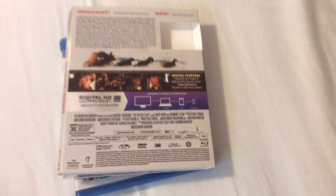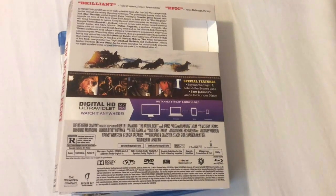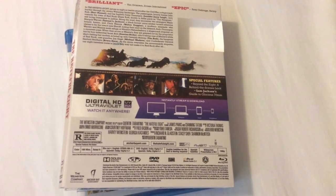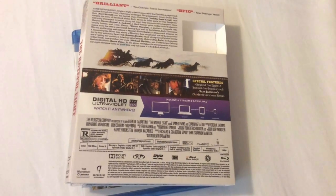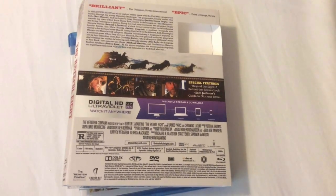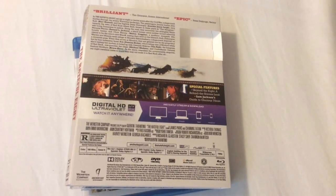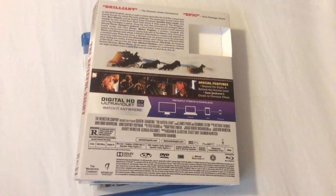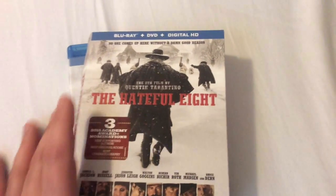As far as special features go, there really isn't much. You just get a couple featurettes. One is on the making of the film itself, cast and crew interviews with Quentin Tarantino, Samuel L. Jackson, Jennifer Jason Leigh, and the other one's about the glorious 70mm film format, in which Samuel L. Jackson and Quentin Tarantino talk about how they filmed with those wide Panavision lenses to get that look and feel of a classic Western movie.